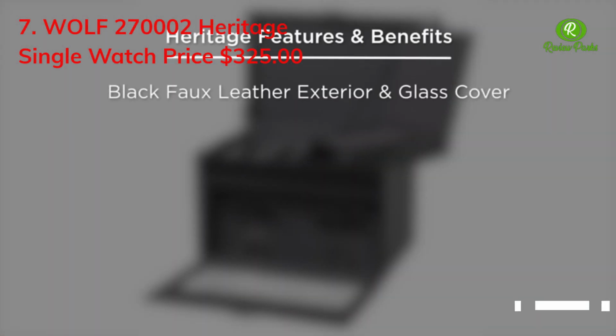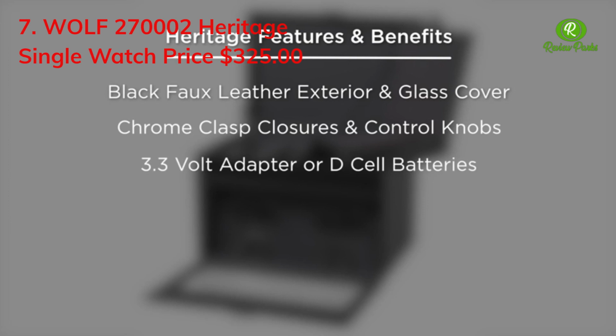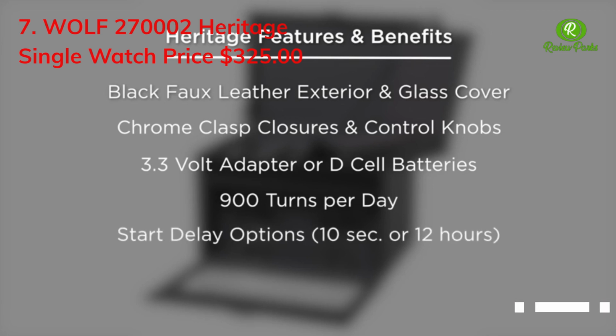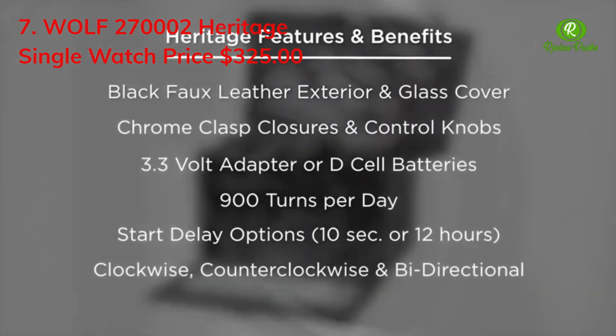Black faux leather exterior and glass front cover, chrome clasp closures and control knobs. It operates on a 3.3 volt adapter or D-cell alkaline or lithium batteries. The rotation settings are 900 turns per day. It has start delay options of 10 seconds or 12 hours. The directional controls are clockwise, counterclockwise, or bidirectional.